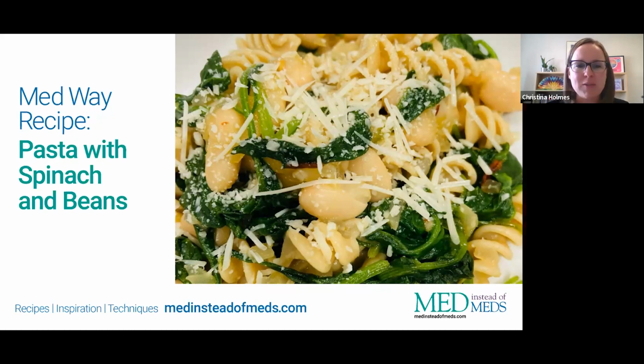I like that a lot of the recipes with Med Instead of Meds, it gives you the option of utilizing your leftovers for different entrees. So that way you can repurpose your leftovers and not have the food waste. Okay, next one.